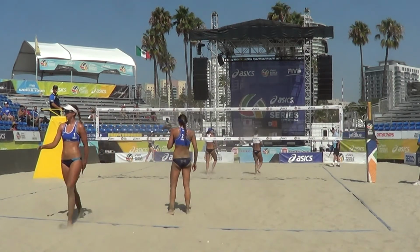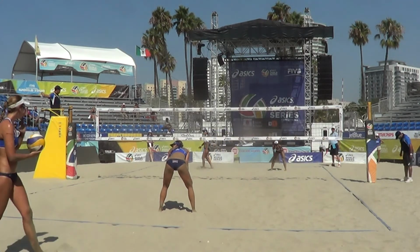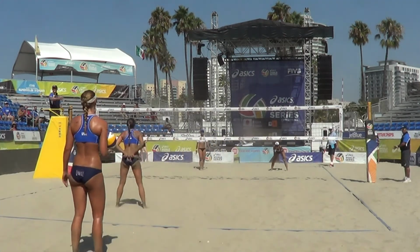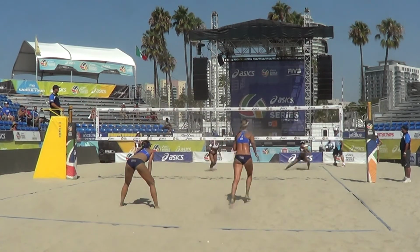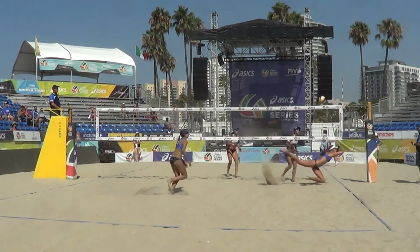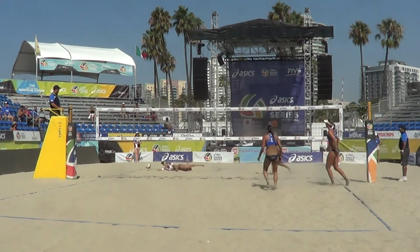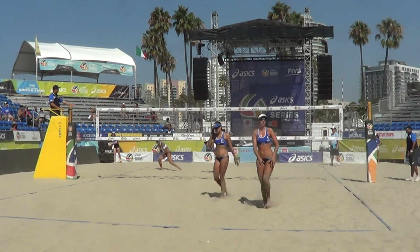USA back to serve. Pepperdine wave. Kelly Larsen. I think it's an okay pass. The Japanese, a little tight set. Kelly's going a little too athletic. She just went after the ball. There you go. Dodges the bullet. Recovers her own serve, her own block.